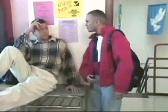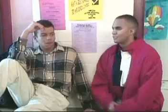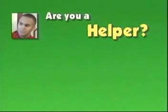Here's what makes Stan a helper. Obviously, he's a good friend. He tries to understand how Lou feels and give him a helping hand. Another personality type might not pick up on a friend's misery, let alone try and solve his problem. And Stan's not only willing to give suggestions, he's prepared to listen, too. Are you a helper? See how you answer these questions.